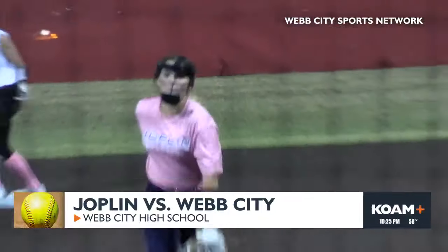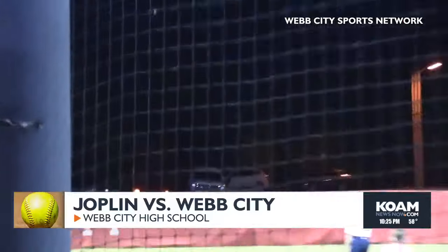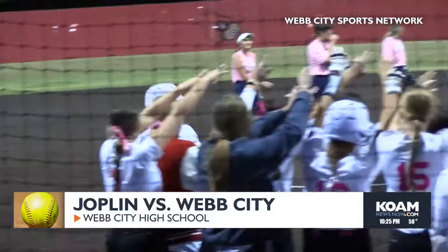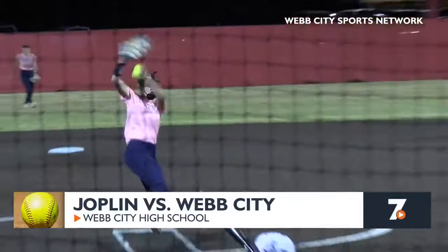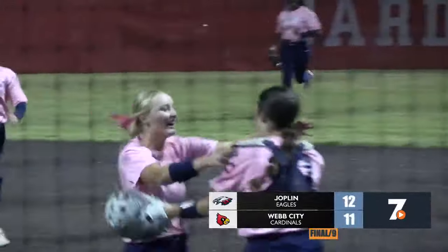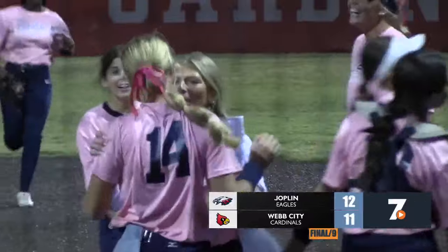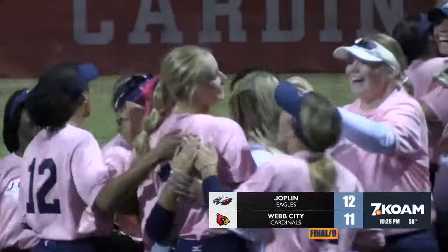Ideally, you would think it's over, but the Cardinals, they don't want to go home yet. Addie Brown gets all of this one. That's another 3-run home run in this game. Webb City only trailing 12-11. This game may never end, but it has to at some point. Ava Wolf puts this one to bed with a swinging strikeout. What a way to end the regular season. Joplin takes down Webb City 12-11. Both teams get set for postseason play later this week.